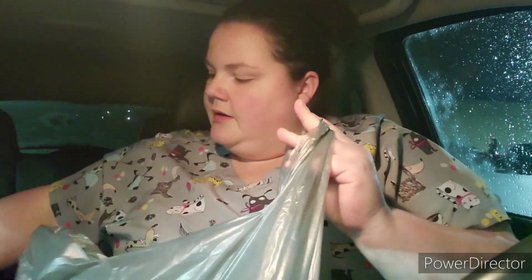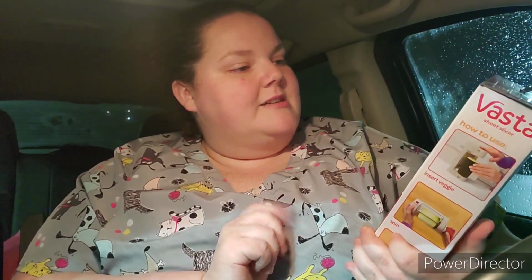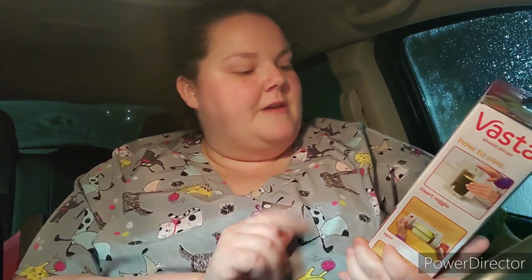Then I picked this up for my mom. I'm never gonna use it, but again, the deal. So I forget how much this goes for, but look at it. It's huge. It's called Vasta Sheet Slicer. Just spin and slice your favorite vegetables and fruits. So I got that for my mom. Then I got some sprinkles for the hot chocolate bar. And then just some cat treats.